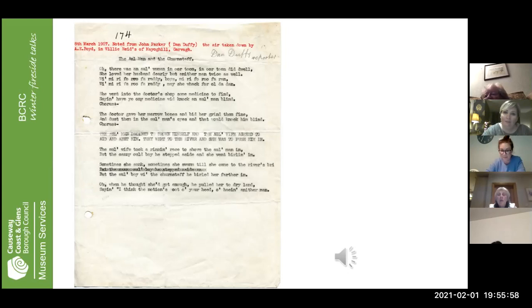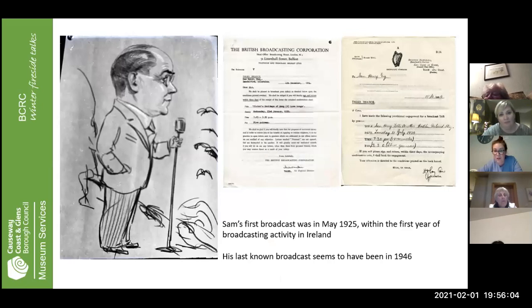So as well as printing the series in the Northern Constitution, Sam shared his collection through radio broadcasts on BBC and Radio Erin. His first broadcast was in May 1925, which was within the first year of radio broadcasting in Ireland. His last known broadcast seems to have been in 1946. So in almost 20 years, Sam presented radio broadcasts on lots of different topics.